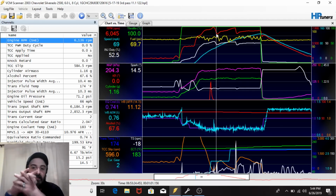And keep in mind, guys, that I did the four-wheel drive conversion on the transmission. So there's a good chance that something happened there, because I did reuse the valve body.